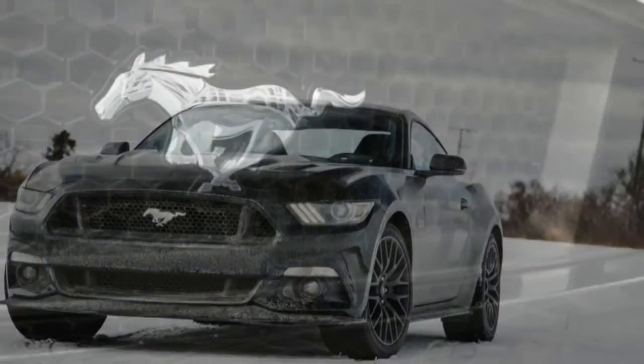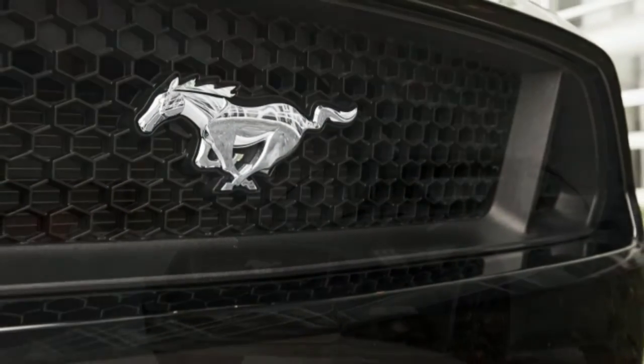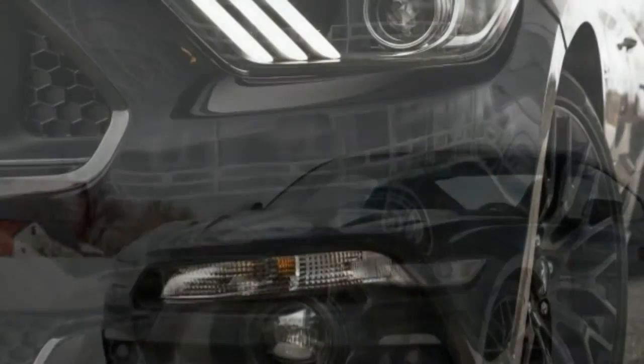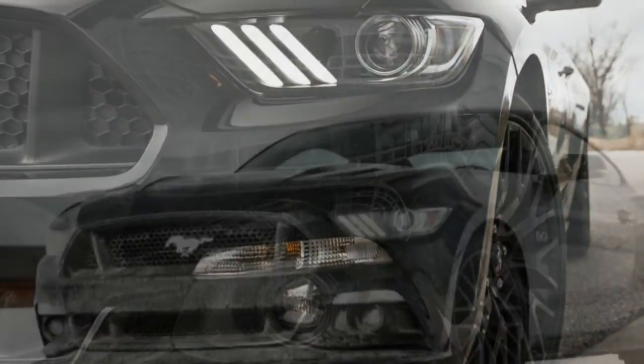The new Sync 3 system in the Mustang is a huge improvement over the previous MyFord Touch interface that we had so many issues with over the years. Its large, bright graphics, simpler menus, and greater connectivity make it much easier to use.